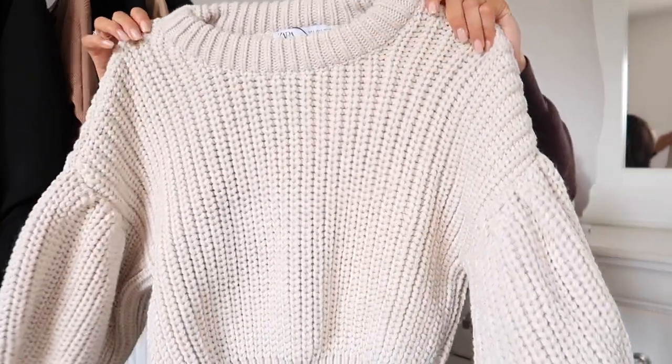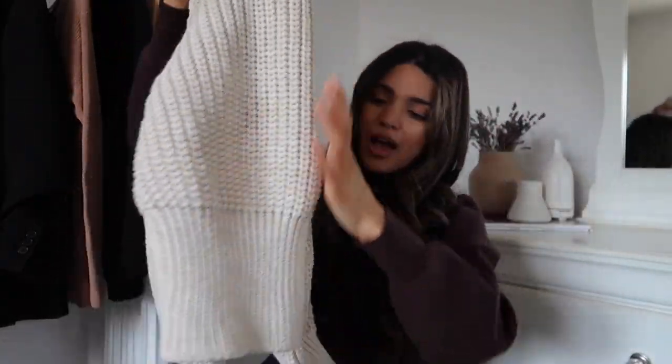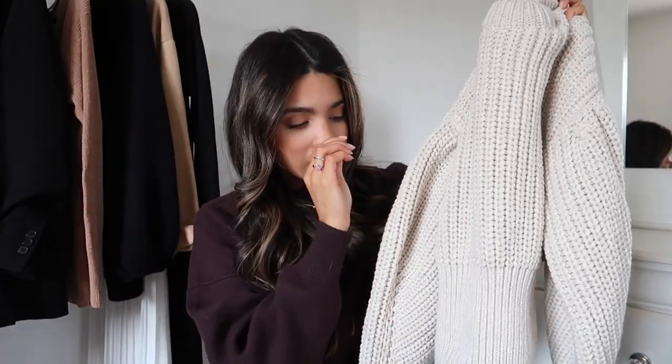But this has puff sleeves with your cinched in there. And again, a lot of these sweaters have this cinched in effect. This is actually exactly what this brown sweater looks like. And honestly, I think it's smart because you can tuck it into pants a lot easier. I find when something is fully one length, it is so hard to tuck into trousers or pants or whatever you're wearing because it just makes you look really wide in that area. So the fact that a lot of these sweaters are coming in with this cinched feature is really, really nice.